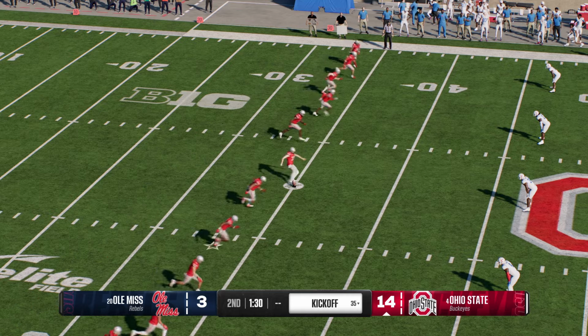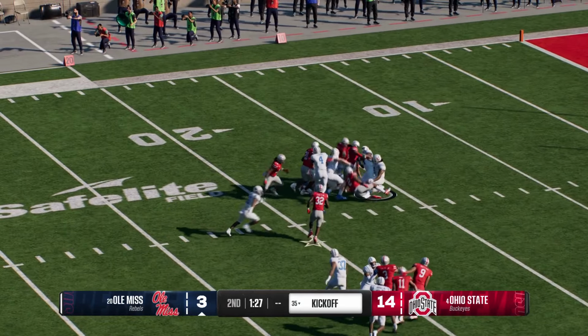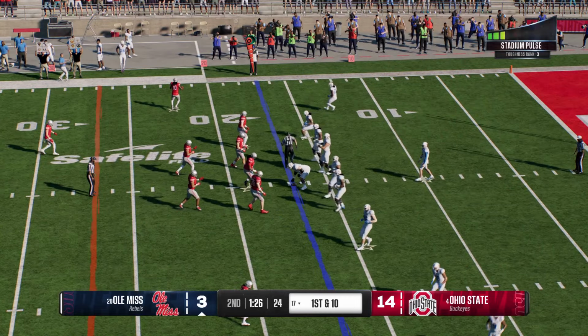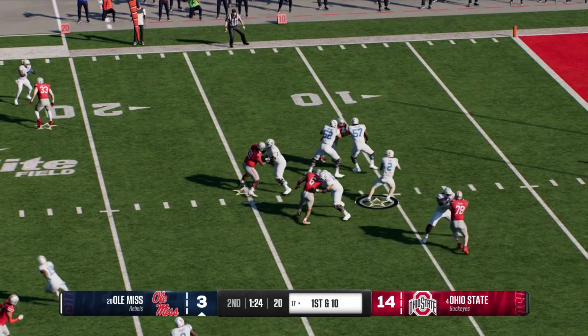They're lining up to boot it away. On the move from inside his 5. Didn't find any crease in that kickoff coverage, and he'll be stopped at the 17. The Ole Miss offense ready to go back to work. Comes out throwing on 1st down.